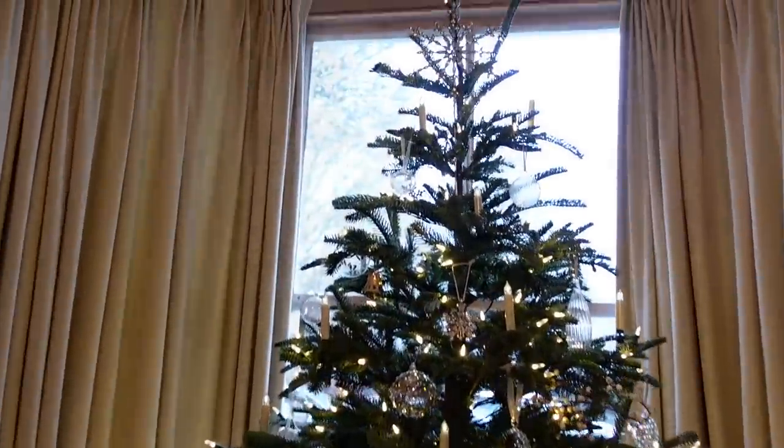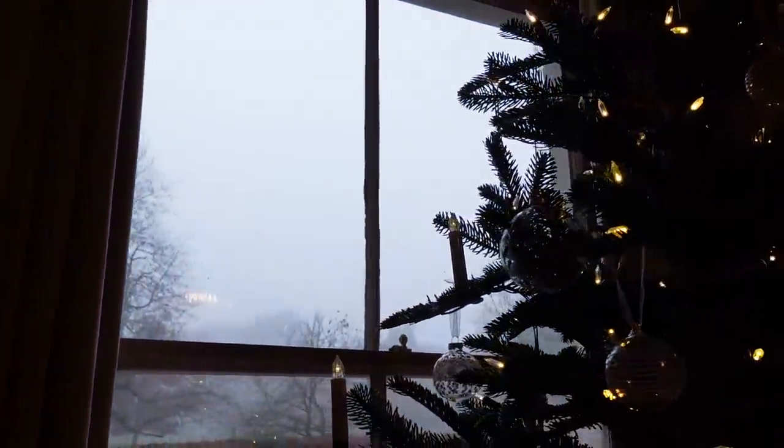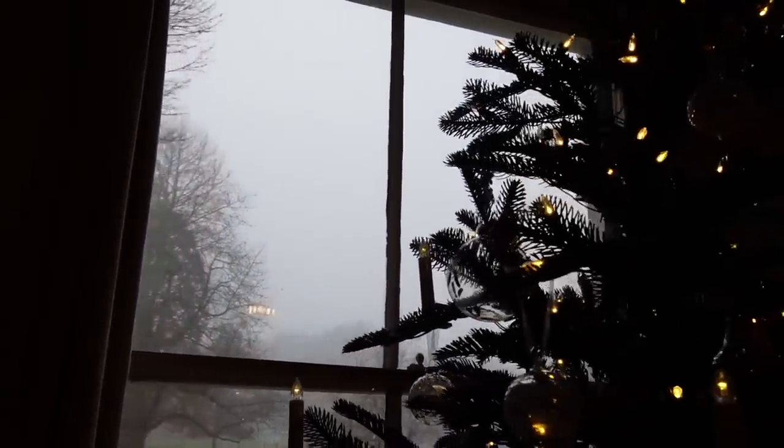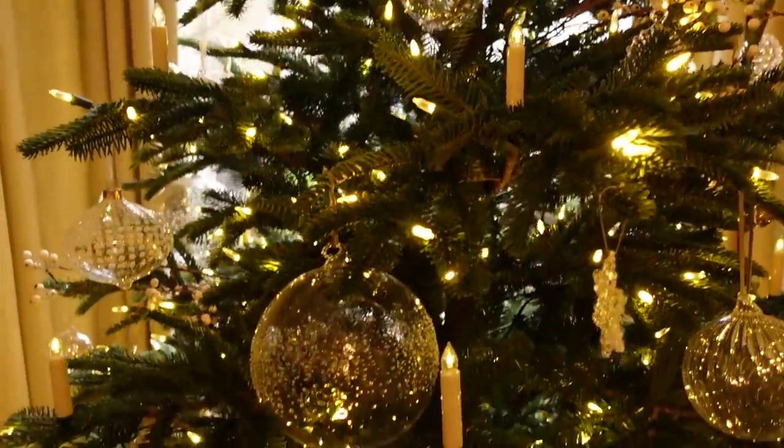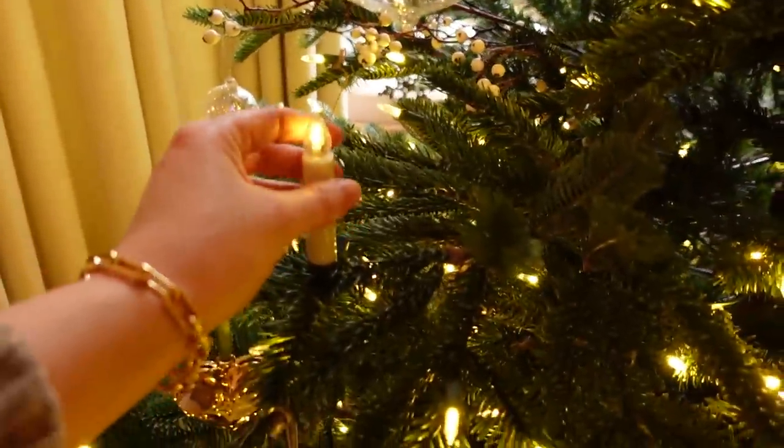I love as well that today is just still so foggy out there. Look at it. You can barely see across the park, but it's making me feel really Christmassy. And the candles on this have made it this year. Absolutely made it. I think they're gorgeous.